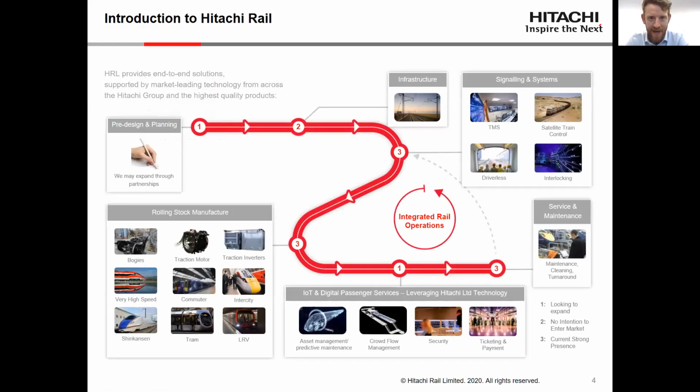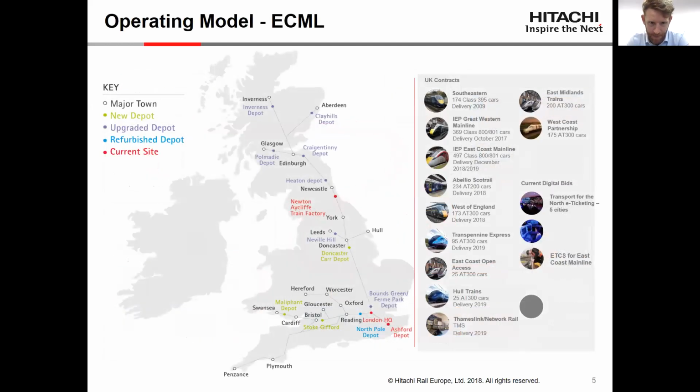So we'll keep moving. This is a brief overview of Hitachi itself. You'll all be aware Hitachi have a footprint across the world in a number of different areas of railway: rolling stock manufacturer, signalling systems, and other digital experiences. So I think it's an end-to-end provider of the product, and then the maintenance for that. And the contract that we have on the East Coast is through life, as everyone's aware of.